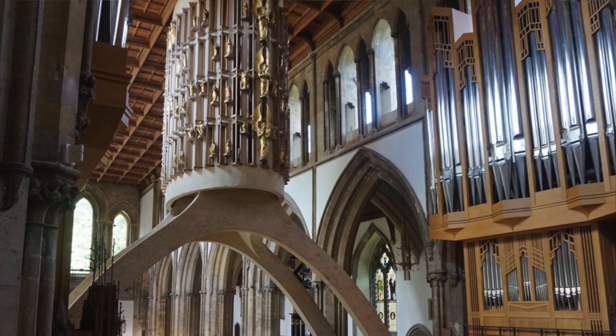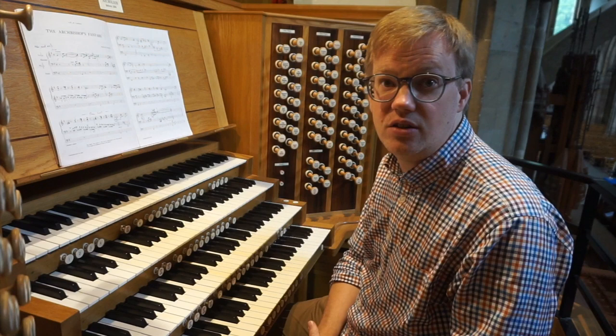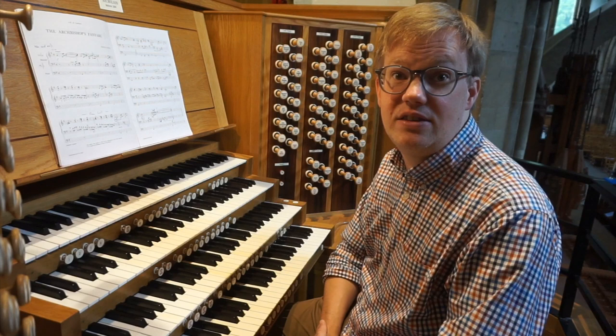But the organ needs to be able to be controlled in different ways. And so we have, as I mentioned earlier, a computer inside the organ console here, which allows me to change stops without having to take my hands off the keys. And there are various ways in which we can do this.